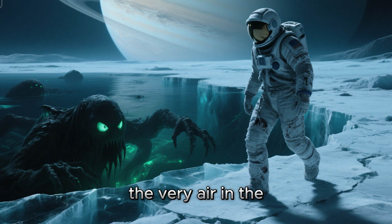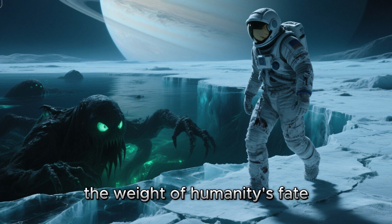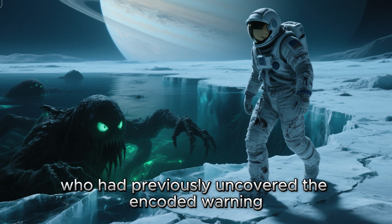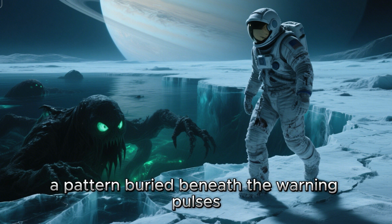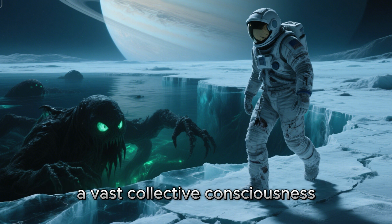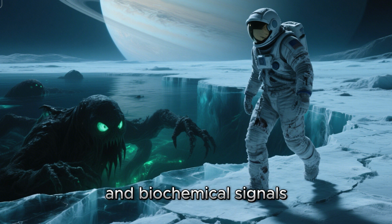The very air in the control rooms was thick with tension as the team awaited new orders. The weight of humanity's fate balanced on a knife's edge. Then came the breakthrough. The young data analyst who had previously uncovered the encoded warning decoded a hidden second message, a pattern buried beneath the warning pulses that revealed a remarkable truth. Europa's ocean was home to a sentient ecosystem, a vast, collective consciousness that communicated through electromagnetic pulses and biochemical signals.